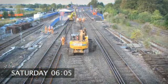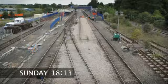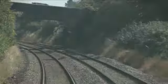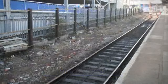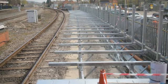Work returned to Princes Risborough in early July 2011 to install geotextile and track ballast, relay an old crossover and extend the new track. High Wycombe was another area which saw the track being remodelled. Platform 1 at the station was also replaced.